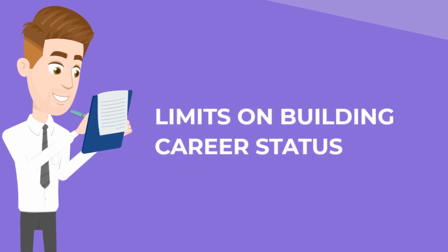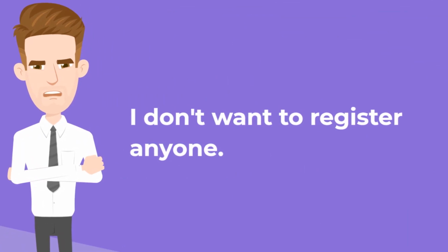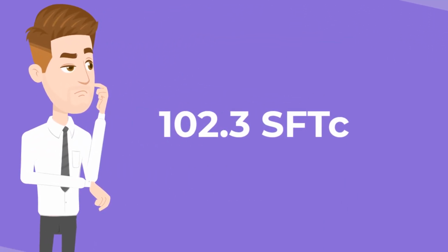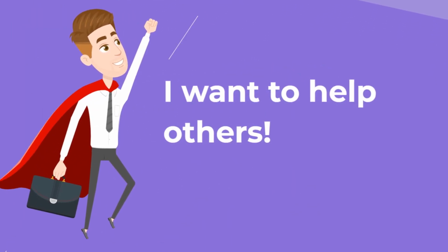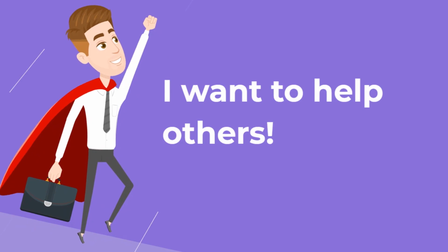Limits on building career status. If you have not registered any direct referral within 90 days from the day of your registration and activation, your unique referral link is permanently blocked, and you don't have the right to continue building your career, and you remain at the limit of 102.3 SFT coins. If you register a new direct referral within 90 days from the day of registration of the last direct referral, who will perform identity verification and purchase one of the starter packages, you get a new 90 days to continue building your career and achieving a higher career status.